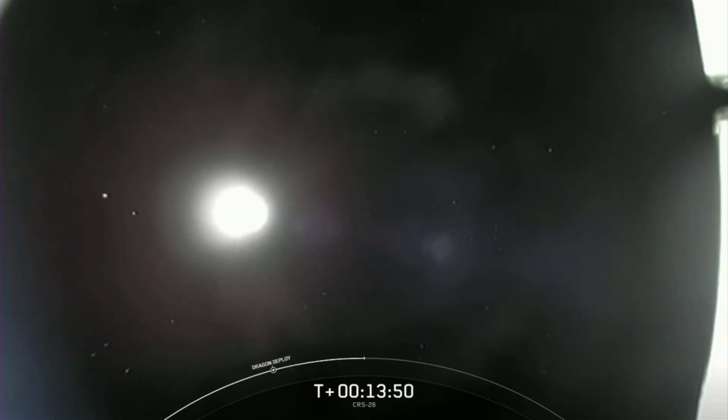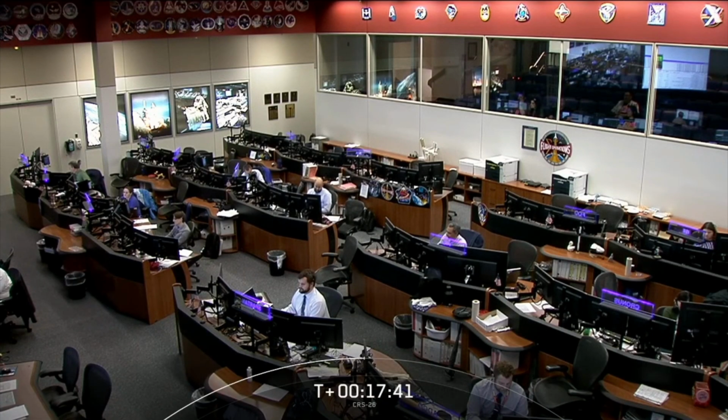These are the same 12 hooks that will hold Dragon in place after it docks with the International Space Station tomorrow. And following the hook opening, the nose cone is deployed with motors. Dragon's star trackers and Dragon Eye. And we are hearing that all of the hooks are opening, standing by for confirmation of a good nose cone deployment.